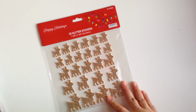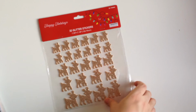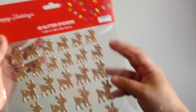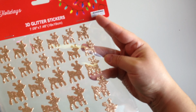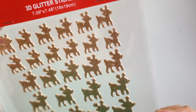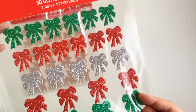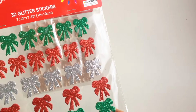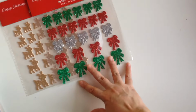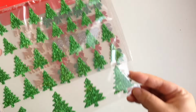First off, she sent me these, which I didn't have. I'm not sure where these are from. I think maybe her local dollar store. Let me fix the focus so you guys can see how cute they are. They're little reindeers. They look like the Dollar Tree ones, but I don't think they're from there. So I got those. I got these. These are the little bows. And the Christmas trees. I love the shape of these. These are cute.